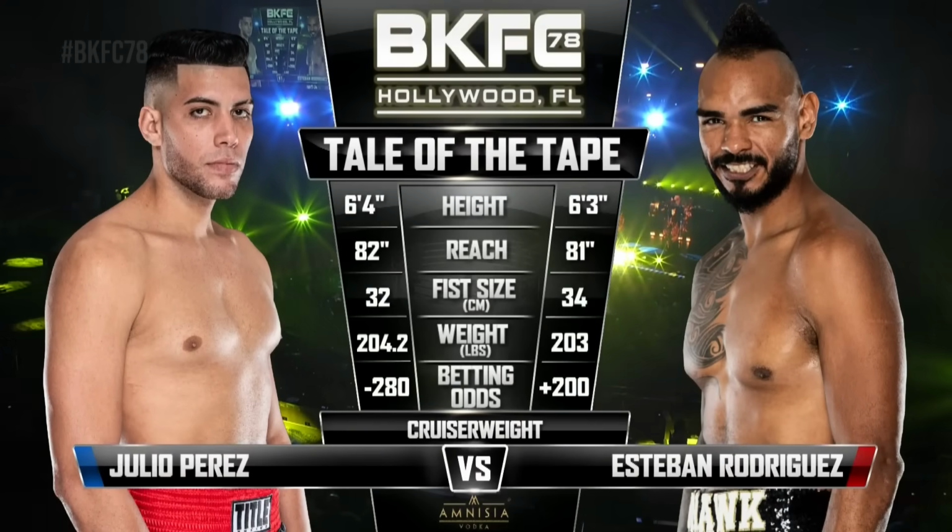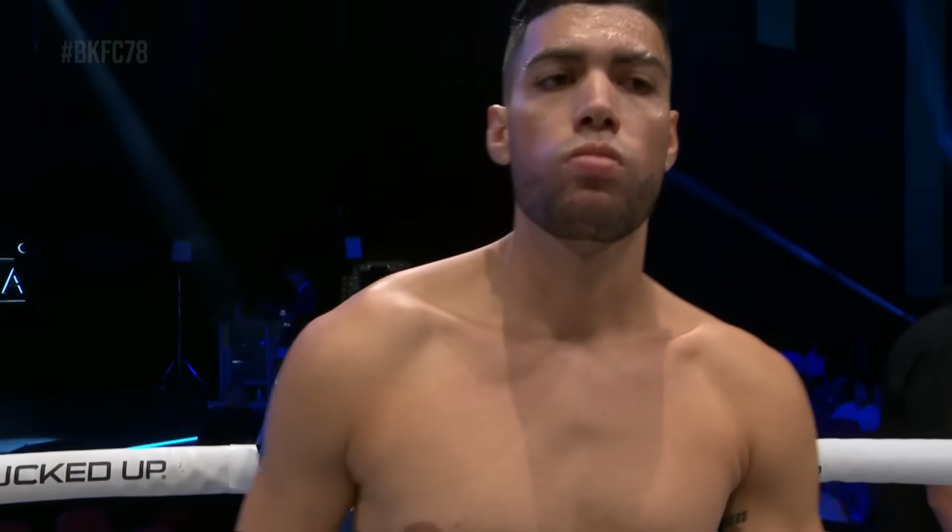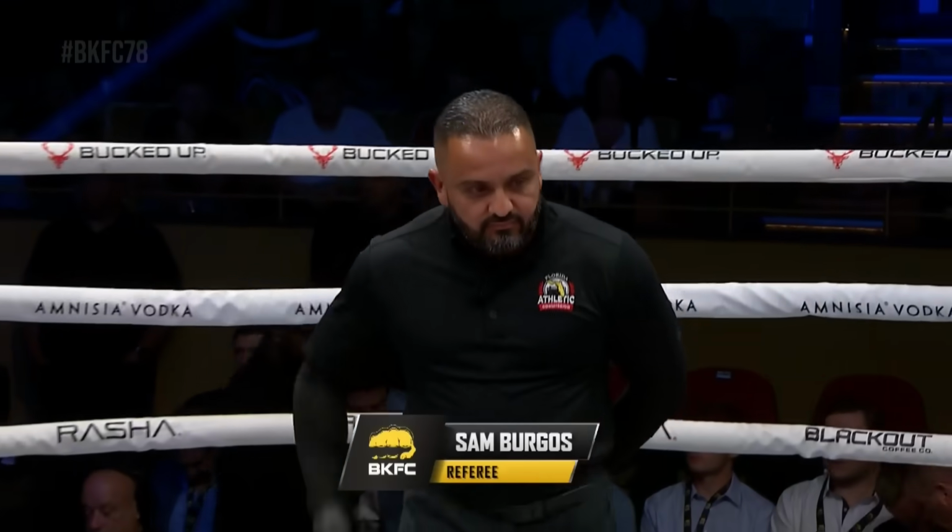In the cruiserweight division, Julio Perez versus Esteban Rodriguez. The numbers presented by Amnesia Vodka. And you can see here, Sean, these guys very big for this weight class. 6'4" to 6'3". 1 inch reach advantage for Perez. That's not that much. These two guys massive for this weight class. And our referee in charge of the action, Sam Burgos.